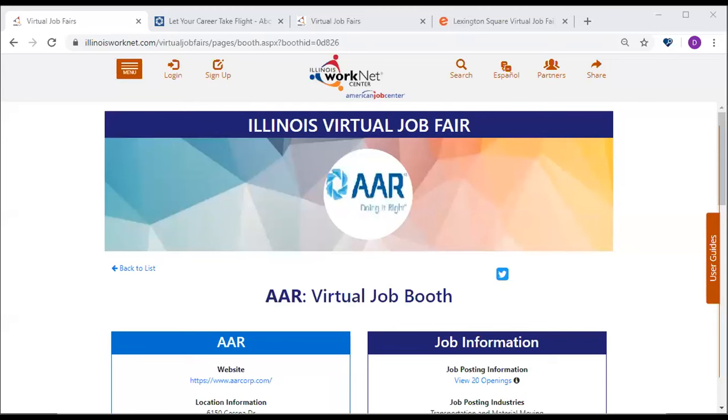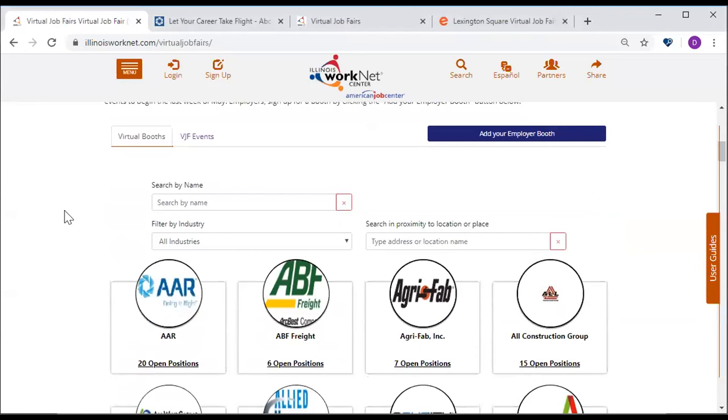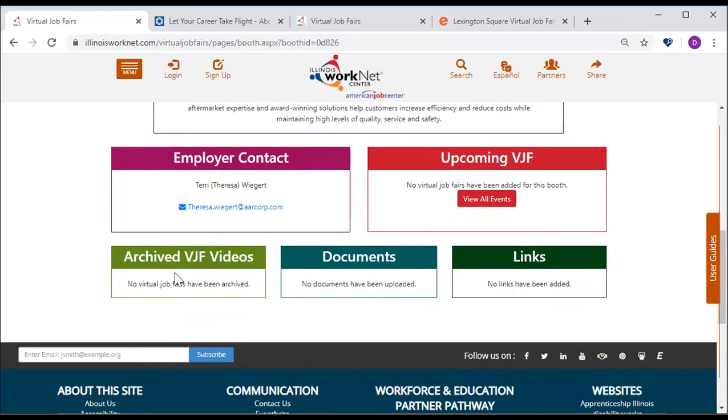register for the event and attend that one, and attend multiple online events, and view different individual employer booths. In the event that there are two different events occurring at the same time, these will be recorded. So while they can attend one event, they can visit the employer booth page for the other event that they were unable to attend. And under this archived VJF videos section, you can see that recording of that job fair event.